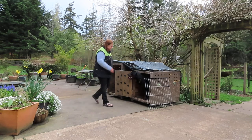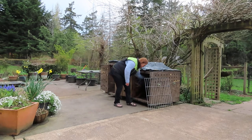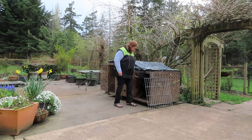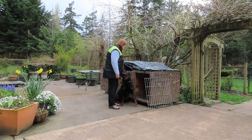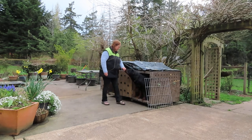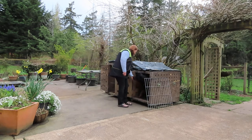To get them to slow down from exploding out of the crate, this is my idea of what I'm going to try. Yes. So we need you to not want to run out of those doors quite so fast. We need you to be slower, much slower. Yes. Good boy. Oh, come on. Great. Okay. Go. Go. Oh, yes. Good boy.